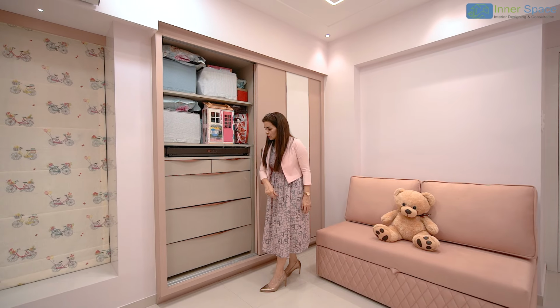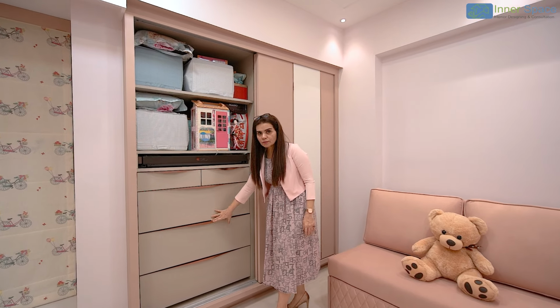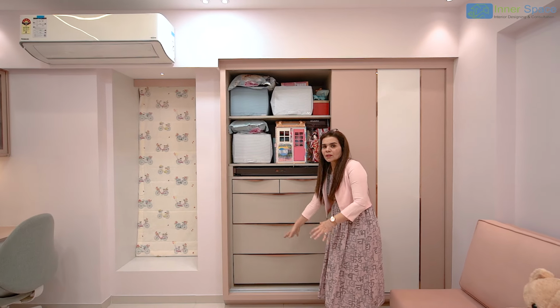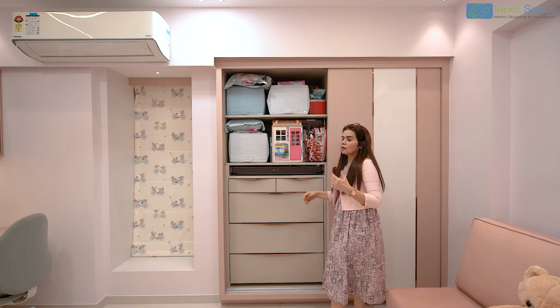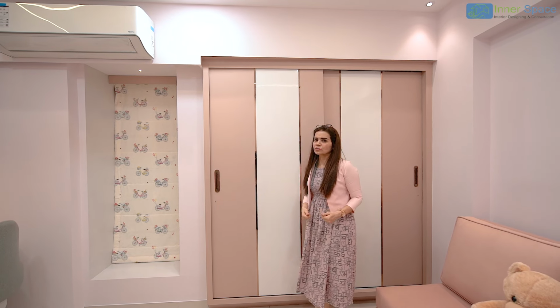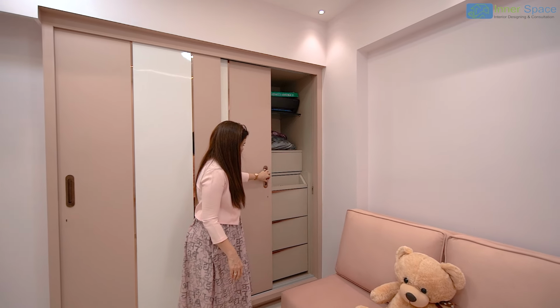As I explained earlier, it's always good to give drawers, because then you can see the entire thing very clearly, rather than cumbersome shelves where you have to literally bend down to remove your things, you're not able to make out what is there in it, and you have to remove all your clothes outside and then use it.